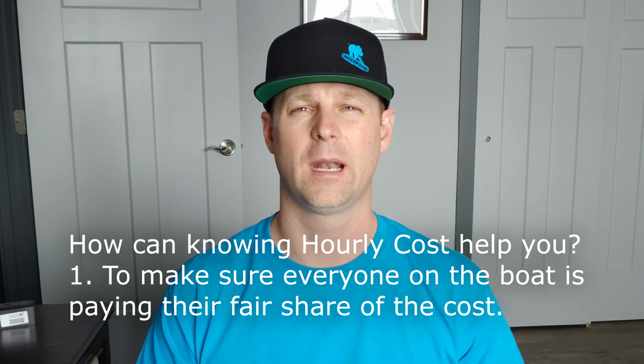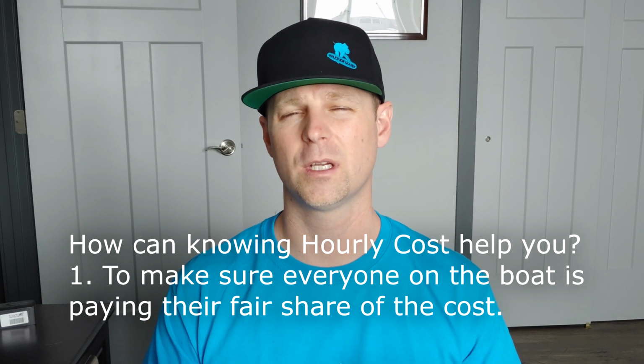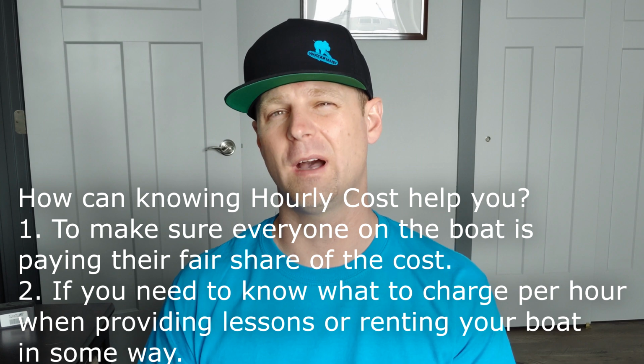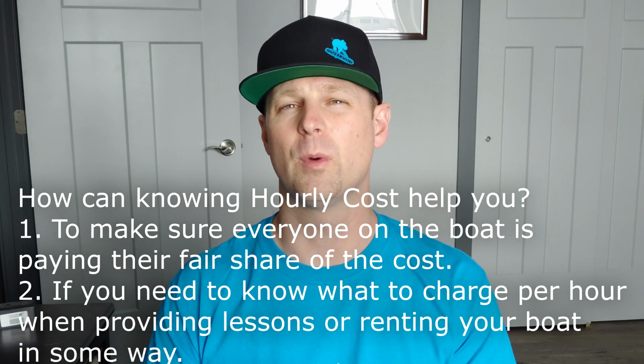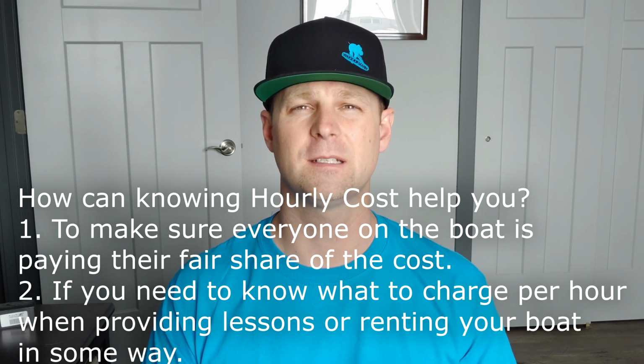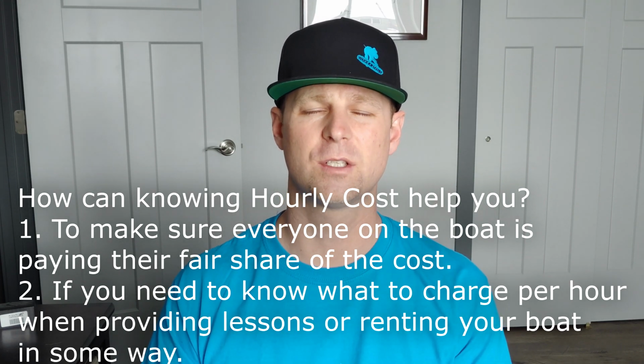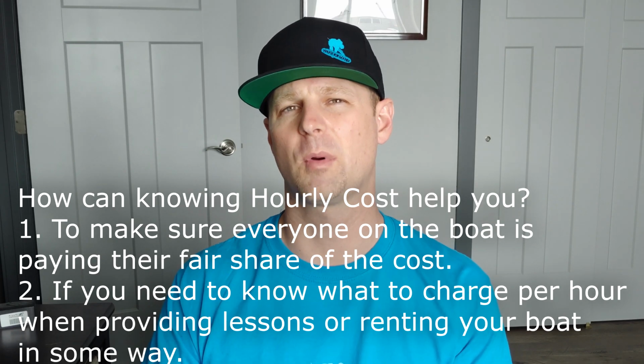Number two, an hourly cost breakdown could give you really good information on how much you should charge per hour if you are providing lessons or if you are renting your boat or something to that effect. It's going to give you that hourly figure so that you know how much you need to charge to be able to cover your costs and also make a profit.